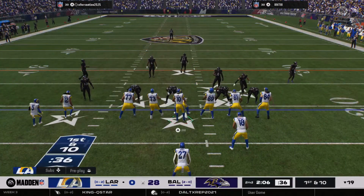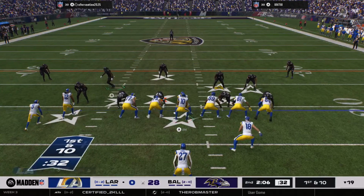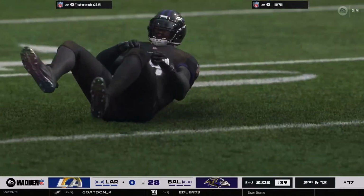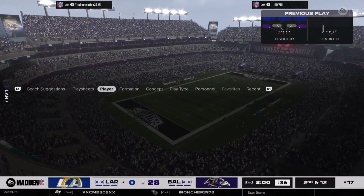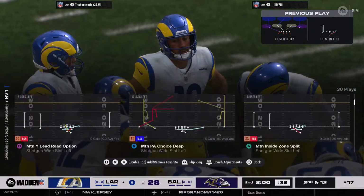LA offense all set. Here's 1st and 10. Down. Ready? Here's the handoff. And they blow up the opening play of this drive. Love the aggressiveness from this defense. So it'll be 2nd and long upcoming on the other side of this 2-minute warning. More from M&T Bank Stadium coming up.